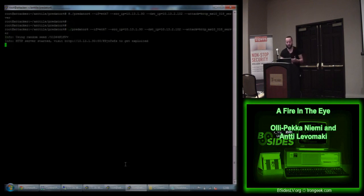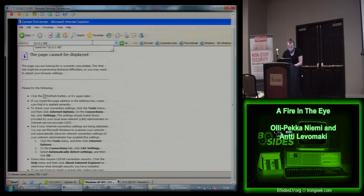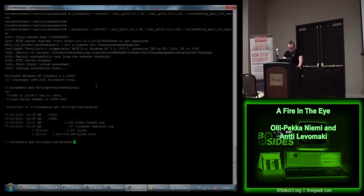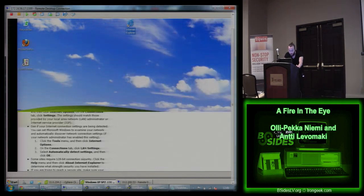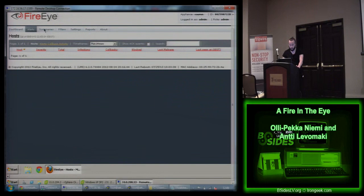So here we are running the exploit server, no evasions, just a malicious payload. Here it is running Windows XP SP2. Okay, there it is. So we got a shell, because everything was successful. And now we can get the group working. We should see in a few minutes that it found this malicious payload.